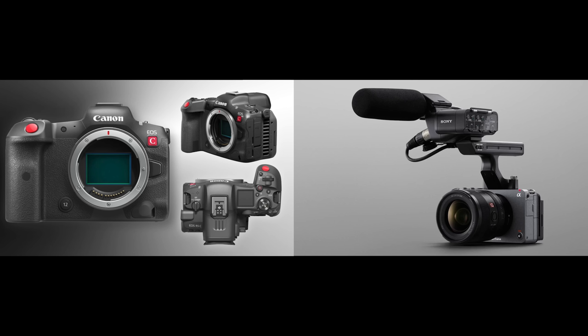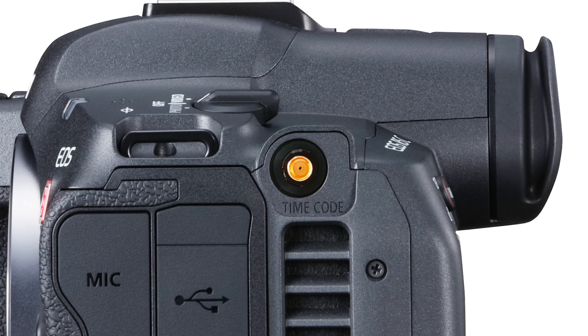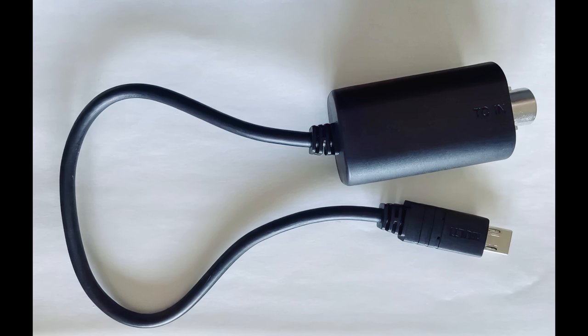This year we finally have timecode in and out from two other brands, Canon and Sony, with the R5C and the FX3. Whilst they're called cinema cameras, they are still very much mirrorless cameras at their core. The R5C has a dedicated connector on the body, whilst the FX3 has just added its function by firmware. But you do need a $170 adapter that plugs into the multi-USB port. It's great that they've added it, but not super elegant, and it is using the worst port on the camera, but at least it has it now.